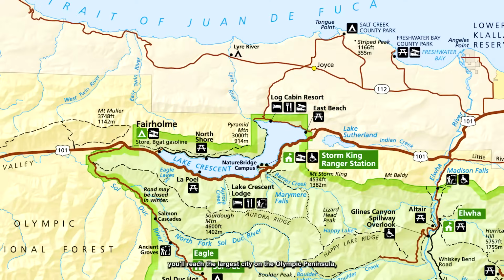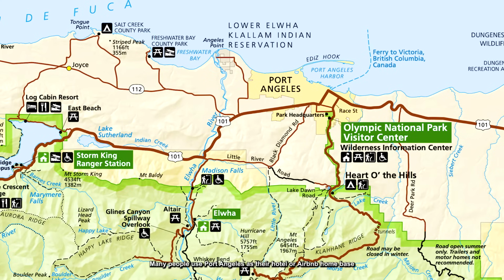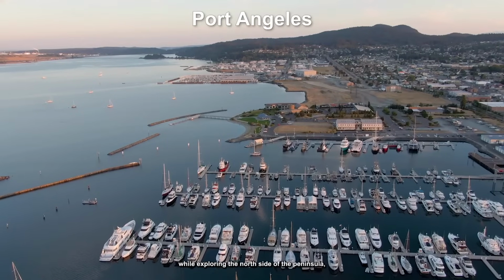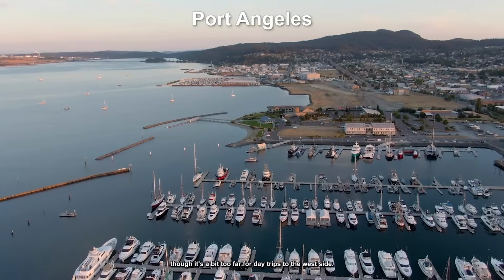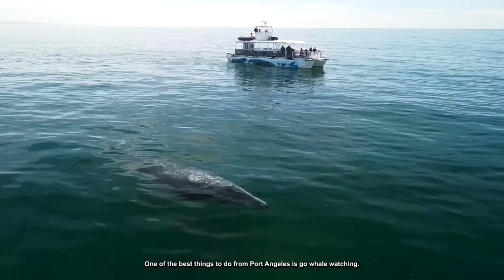After Lake Crescent, you'll reach the largest city on the Olympic Peninsula, Port Angeles. Many people use Port Angeles as their hotel or Airbnb home base while exploring the north side of the peninsula, though it's a bit too far for day trips to the west side. One of the best things to do from Port Angeles is go whale watching.